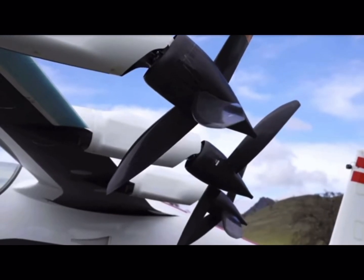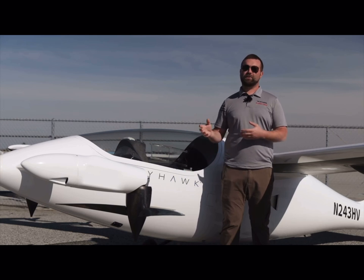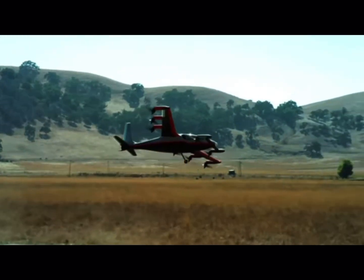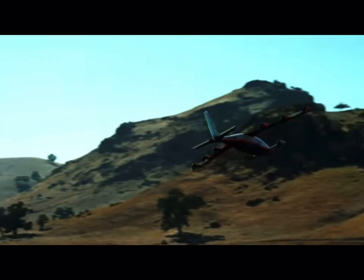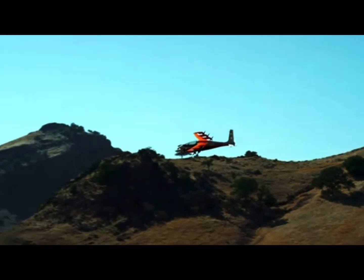So the motors are a typical brushless motor supported by variable pitch propellers. That pitch is linked to the tilt of the motor. So as we move from hover to the cruise configuration, the pitch of the propeller will increase to optimize for cruise flight and efficiency and noise.